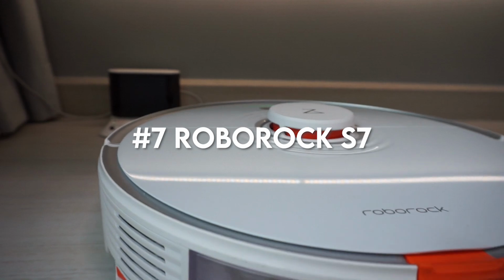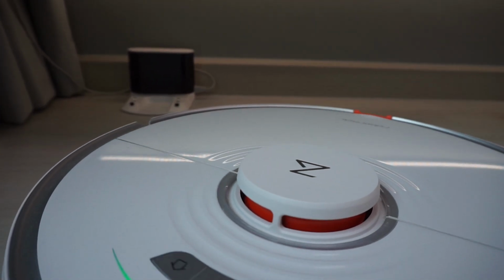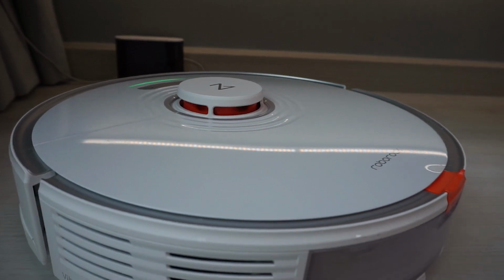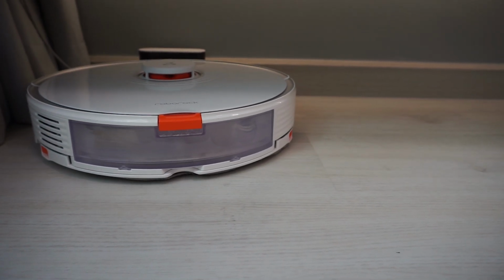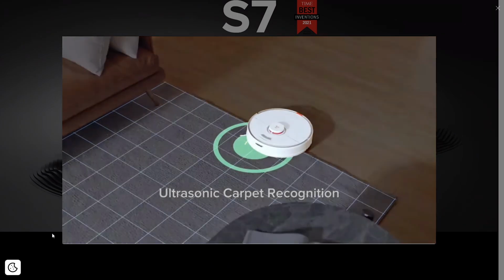Number 7. Roborock S7 Vacuum. This is another precious jewel of the home. We really love the simultaneous vacuum and mop function and also the vibrise function because we have a cupboard in the living room. At the time, the self-emptying models are not readily available in the market yet, and Roborock is the only one with the vibrise function.